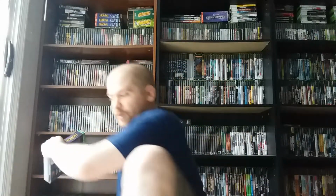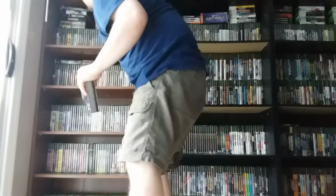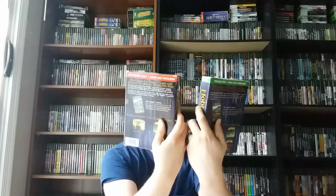I can grab one of those other ones up here real quick to show you guys the similarities and the differences. You can see it's just red, so when you pre-ordered it, otherwise it's pretty much the same thing. And this was in anything you bought it on: Game Boy Advance, PlayStation 2, the PC, the Xbox, GameCube, or PlayStation.